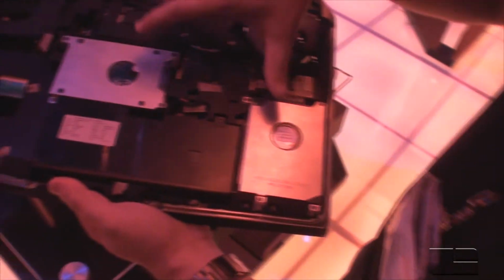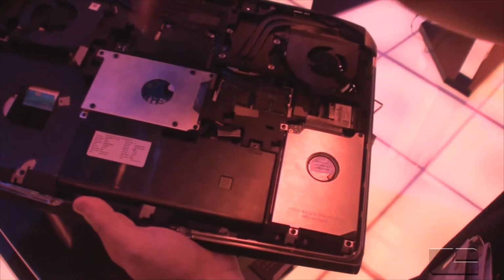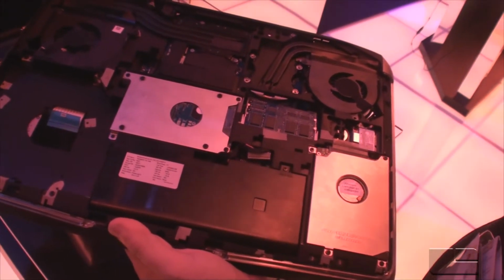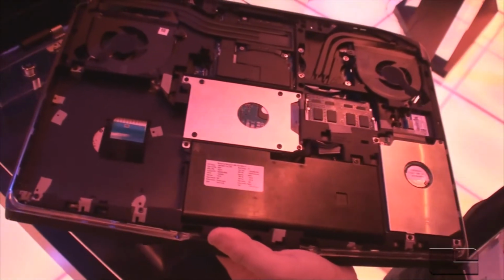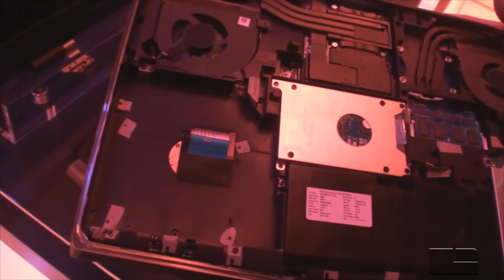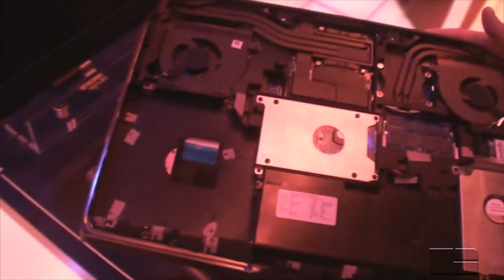CPU. You have the 2 hard drives here as well, so the combination of these 2 hard drives plus the M-SATA, you're getting the 3 hard drive capabilities on it. You also have AC wireless option as well on the system. This is where your optical drive sits. Gotcha. So you have Blu-ray or DVD on all of our systems.